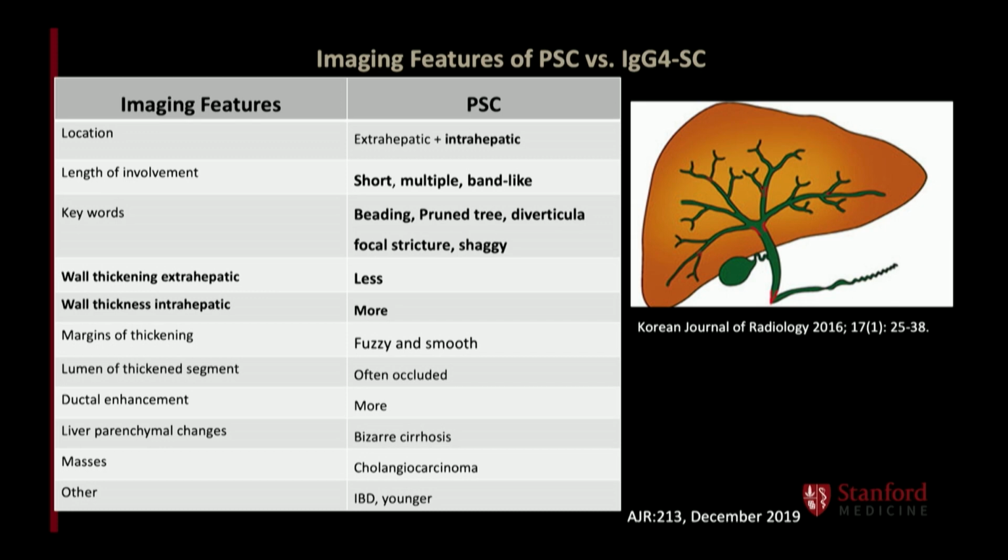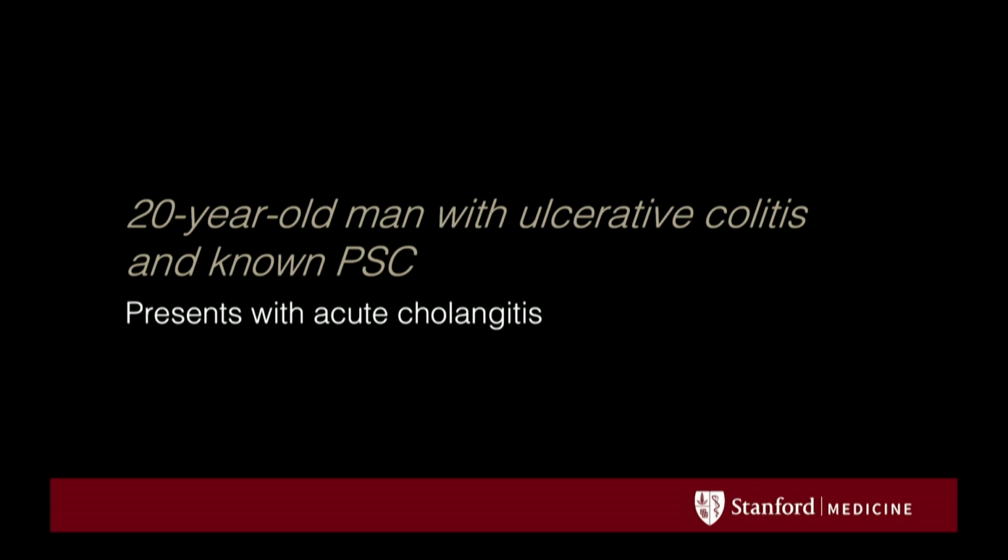The extrahepatic ducts have less wall thickening usually than that of IgG4, whereas the intrahepatic ducts have a little bit more wall thickening. Other features, and I'm not going to go through all of these, but the lumen of the thickened segment is often occluded in PSC compared to IgG4. You get weird appearances of cirrhosis in PSC with these bizarre morphologies, even like a rounded liver with atrophy of everything except for the caudate. Of course, cholangiocarcinoma. And then clinically, these patients often have IBD and are younger than patients with IgG4 disease.